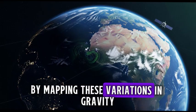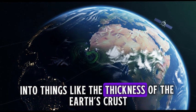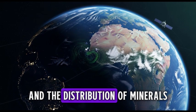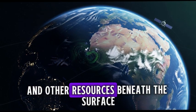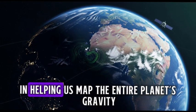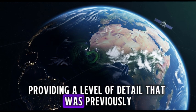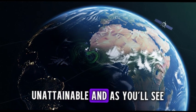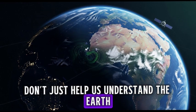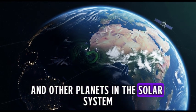By mapping these variations in gravity, researchers can gain insights into things like the thickness of the Earth's crust, the position of tectonic plates, and the distribution of minerals and other resources beneath the surface. The GRACE satellites have been instrumental in helping us map the entire planet's gravity, providing a level of detail that was previously unattainable. And as you'll see, these measurements don't just help us understand the Earth, they're also a crucial tool for studying the Moon and other planets in the solar system.